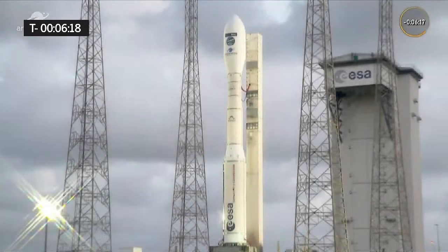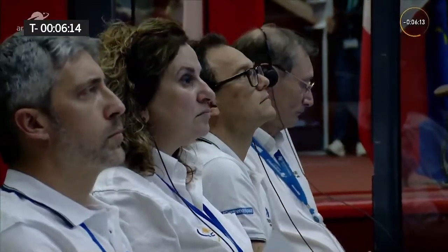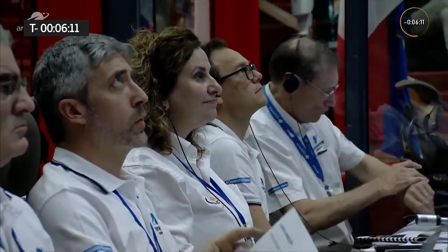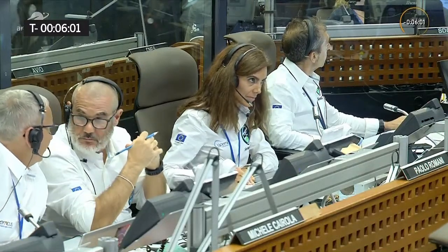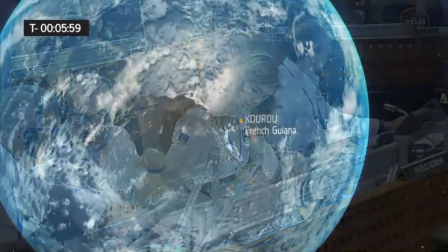And the teams who will be operating Sentinel-1C once it's released into space are standing by in the mission control room at the European Space Operations Centre in Germany. And a short while ago, the Flight Operations Director, Ian Schumer, took the roll call, where each team confirmed that they were ready for launch.